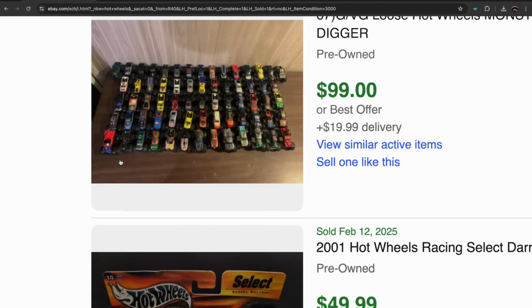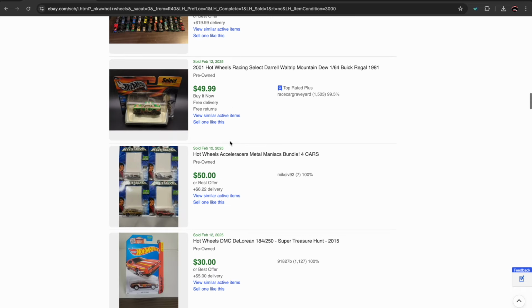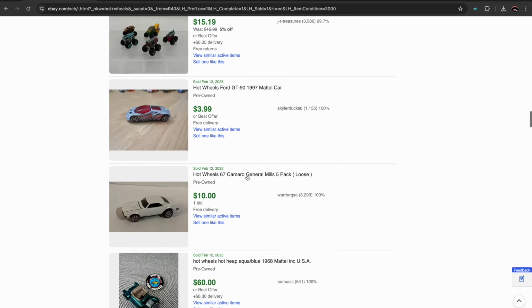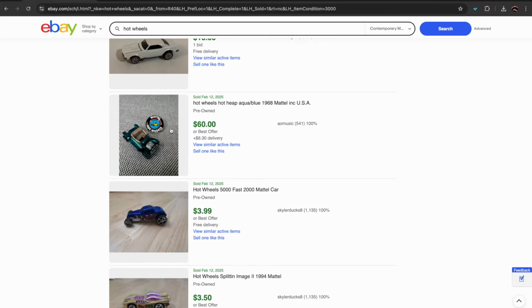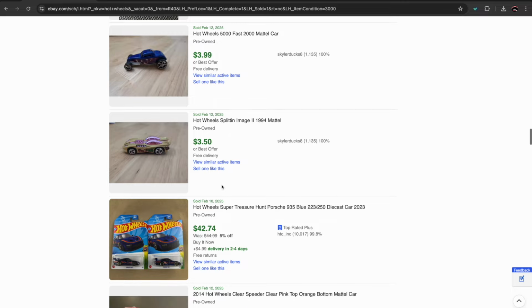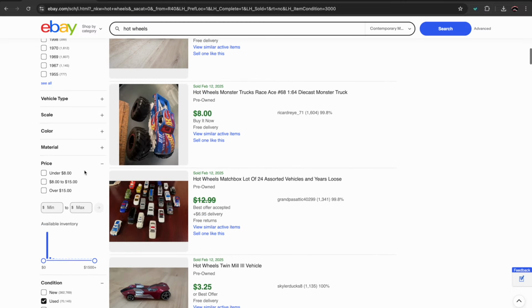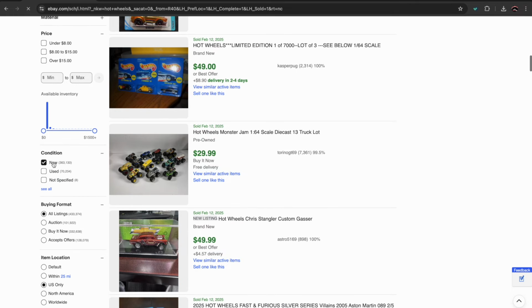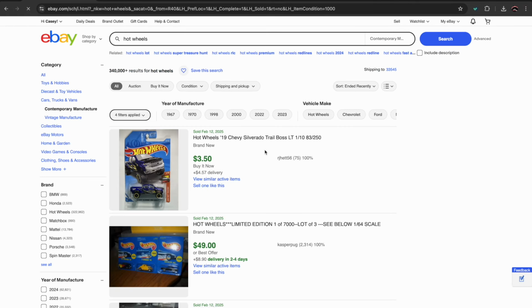Look at this, another one, $120 lot. That's what you want to do. You sell them, you save yourself listing time, and you make more money. Now, if the item happens to be something special, like this 68 Mattel for $66, yeah, we're going to sell that individually, right? The other thing you can do, instead of looking at used ones, if we look at new ones, same story.